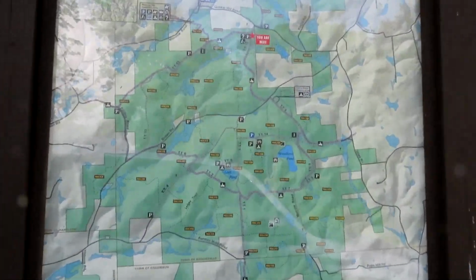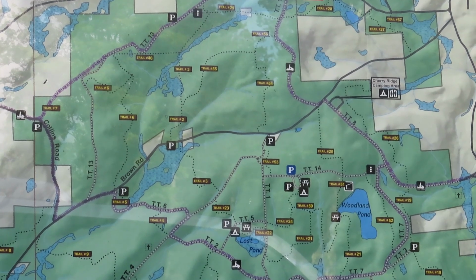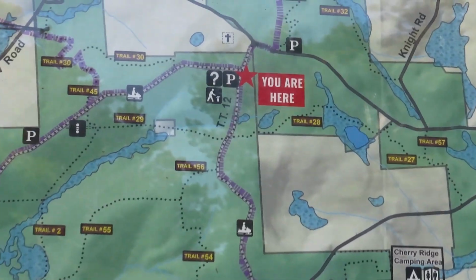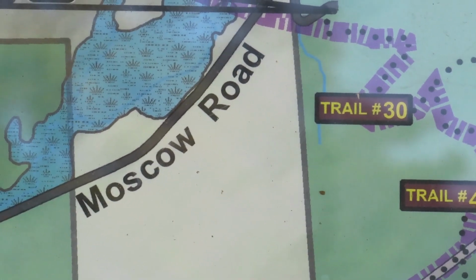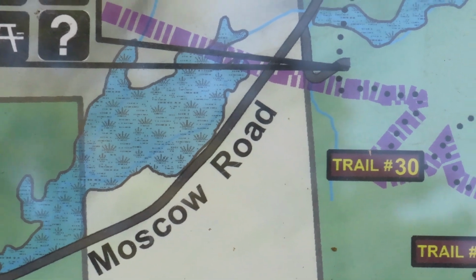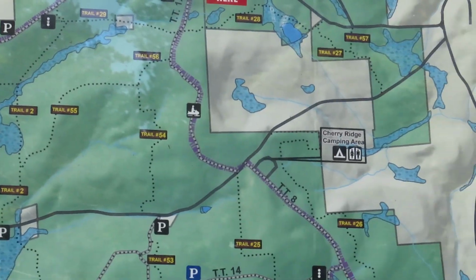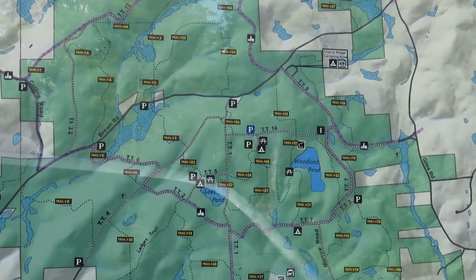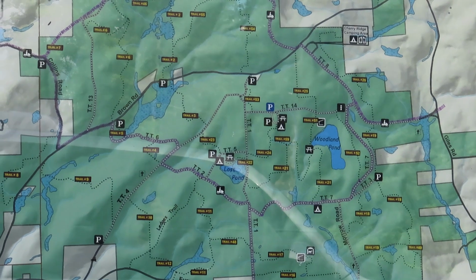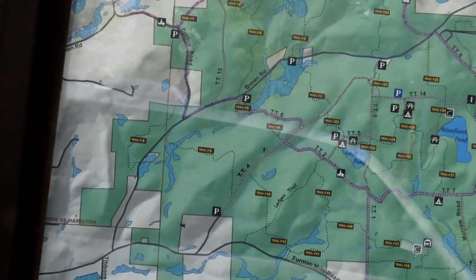And this is a map of the entire forest, Charles E. Baker State Forest, and we are way up here. Oh no, we're camped way up here at the horse campgrounds on Moscow Road, which the locals call Moscow Road. Different dialects for everybody. And then there's another campground right up here on the top in the middle, although there's all sorts of roads and paths and snowmobile trails and horse trails and hiking trails, and it's a pretty neat place.